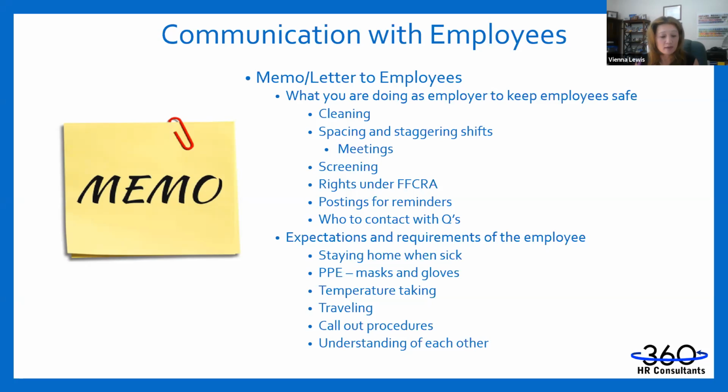Again, remind them what PPE is required of them. Think about traveling. If they're traveling, are you going to ask them to disclose to you if they're traveling? And how are you going to handle that if they are traveling? If they're traveling by plane, if they're driving on a vacation, if they're planning to go to Cancun or to Disney, or if they're going to New York, how do you want to handle them when they return?